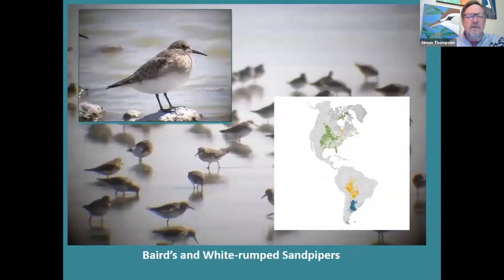And I remember I did a family trip with my partner, my mother-in-law, and a couple of friends from England. We spent a month exploring Chile, and we went all the way to Tierra del Fuego in the very, very southern tip of Chile. And there were piles of white-rumped sandpipers at all these little lagoons. It was amazing to think that a few months earlier, they'd been in the Canadian Arctic, and now they were in southern Patagonia, where they'll spend the winter.